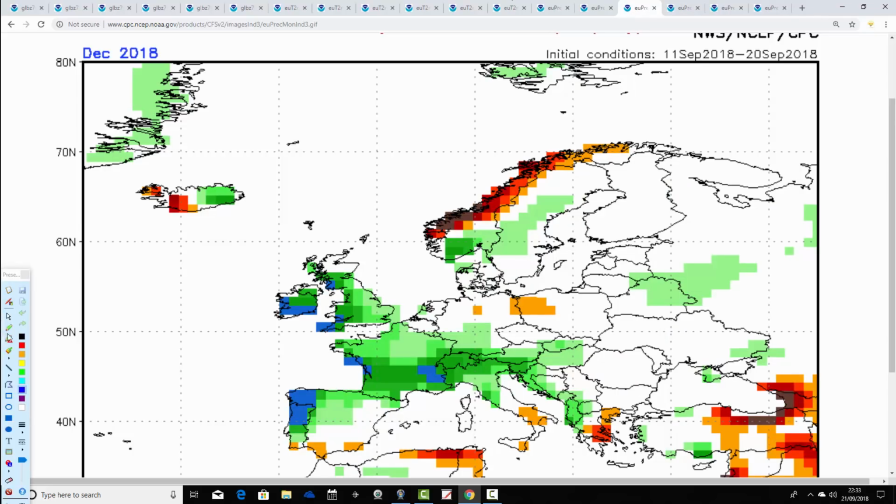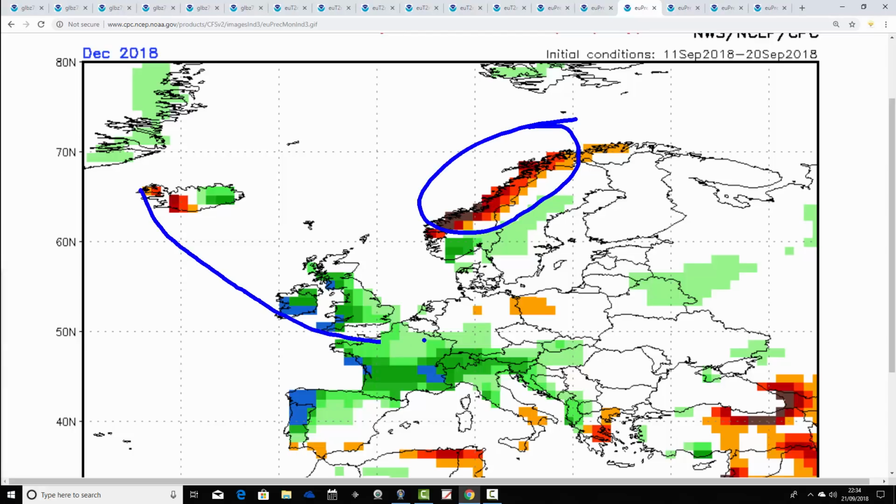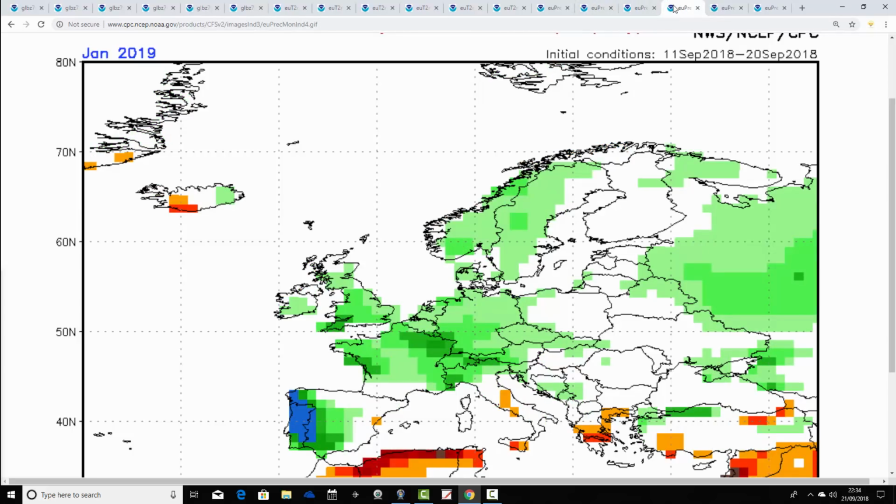It is interesting that in December the model has things drier than average around Norway. At the very least, that does suggest that the jet stream is on a more southerly track, which you would have thought would allow cold snaps at the very least into the UK and into Ireland. Also a very unsettled month in December with significantly above average precipitation, not only for the UK and for Ireland, but for much of France and even down into Spain and Portugal.